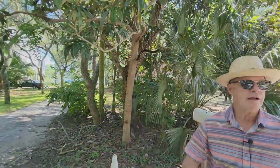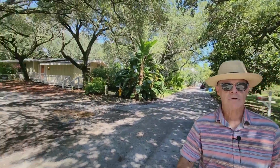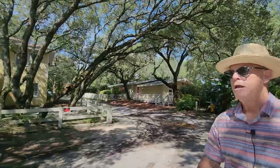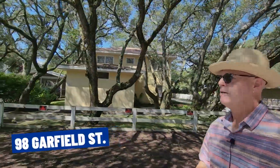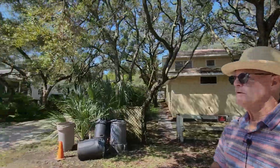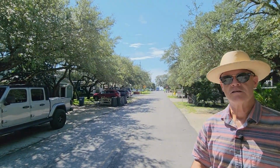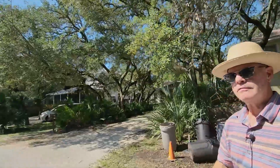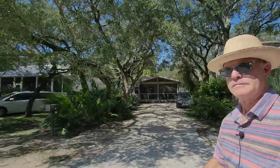And we just turn around, just give you a look around at this neighborhood. You're going to see a lot of old cinder block houses, but these are all historic homes. And we're going to walk up to 98 Garfield Street, and I'll tell you, it's a short walk to the beach. Matter of fact, here, let me turn around. You'll see up the road there, that's the beach access. Not a busy street. But we're going to go over here now and look at 98 Garfield.